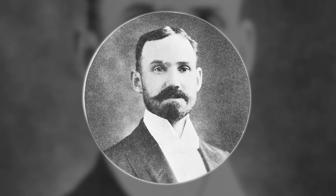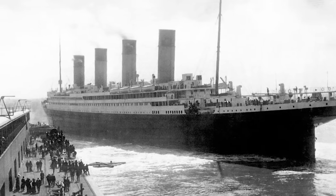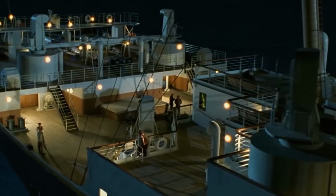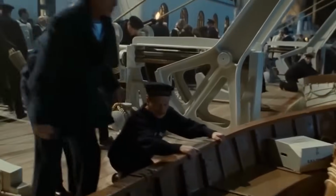One of the first accounts of that terrible night came from Dr. Washington Dodge, a well-known person from San Francisco who worked in medicine, banking, and politics. He boarded the Titanic at Southampton with his wife Ruth and son Washington Dodge Jr. for its first voyage. After the disaster, while on the rescue ship Carpathia, Dr. Dodge wrote a letter describing what happened. His handwriting showed how upset he was. His account gives a clear picture of the chaos during the Titanic's last hours.